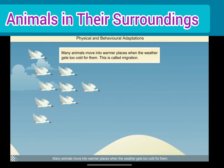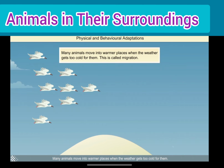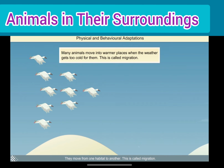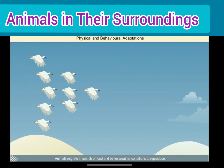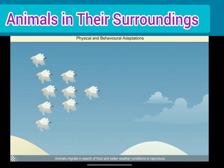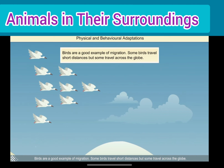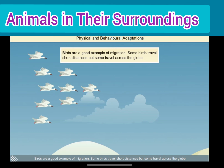Many animals move into warmer places when the weather gets too cold for them. They move from one habitat to another. This is called migration. Animals migrate in search of food and better weather conditions to reproduce. Birds are a good example of migration. Some birds travel short distances, but some travel across the globe.